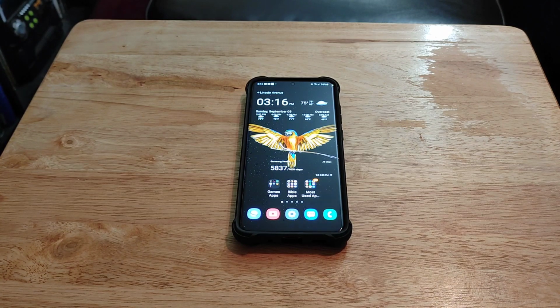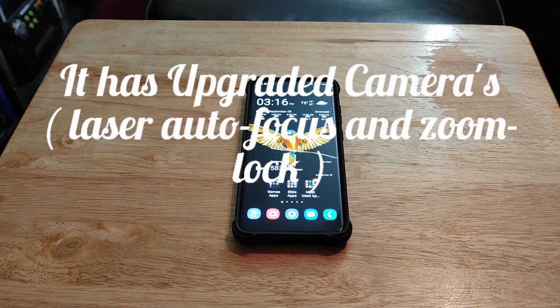You're just not going to. It's going to be slightly faster, but not enough to make a difference where you figure that's the reason to upgrade. No.